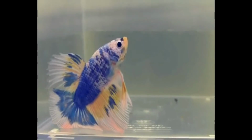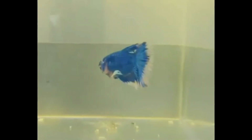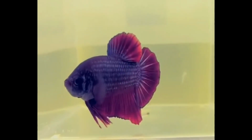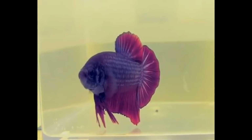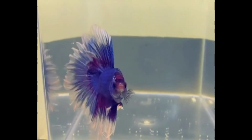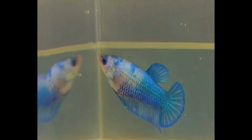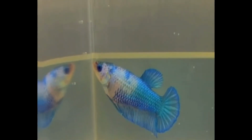Whereas, I'm not trying to brag, but I kept mine alive for 8 months, and he had all sorts of health issues. I got him nearly dead. He was bright white, and now he's blue. It's a process. So definitely focus on getting a heater. It will make a difference for your betta fish's life and how happy he is. Just think about the fish before you make the decision of buying him, and make sure you can take care of him first.